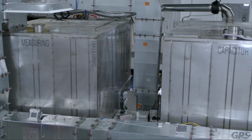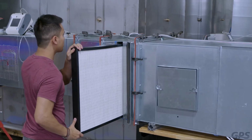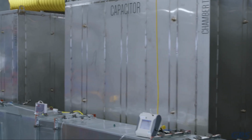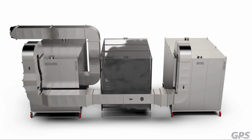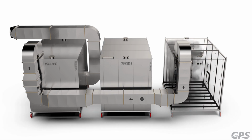I'm here to talk about the wildfire test rig we developed in order to evaluate the performance enhancement our OptiLock technology provides to air filters. This system allows us to generate real-world levels of wood smoke in order to simulate a wildfire event in a controlled manner. The setup consists of the capacitor chamber, where wood samples are burned to generate smoke, and the mixing chamber, where smoke is mixed with ambient air to reduce the concentration to real-world levels.